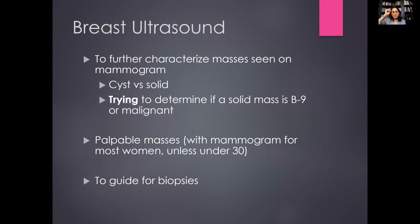Okay, so what is breast ultrasound? Breast ultrasound is used to further characterize masses seen on a mammogram, so we can tell whether something is cystic or solid. And as I just told you, you can use Doppler to see if there's internal vascularity, if there are vessels inside a mass, or whether it's just a fluid-filled cyst. We can also try to determine if a solid mass is benign or malignant. We look at the margins, and whether there's shadowing beneath it or whether the ultrasound beam can penetrate that mass. That can help us determine whether we need to biopsy it or follow it.